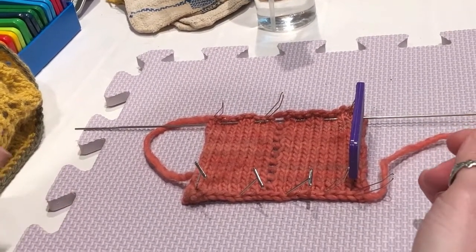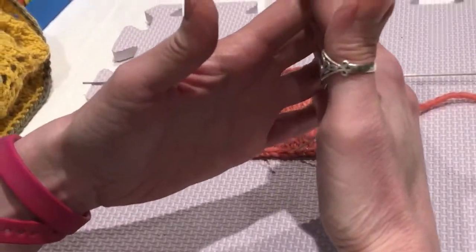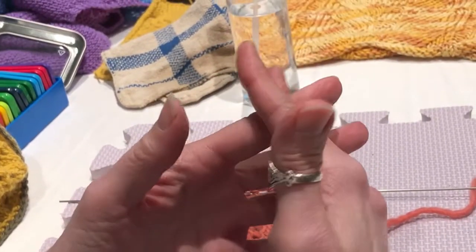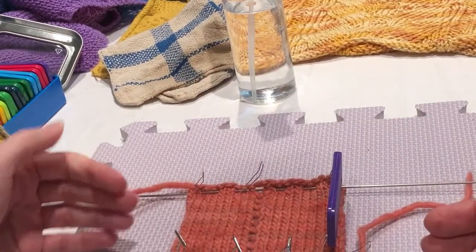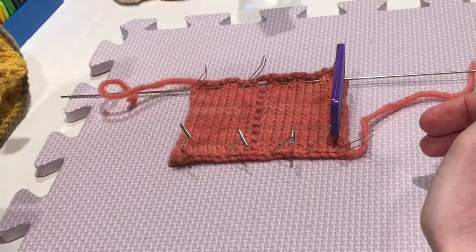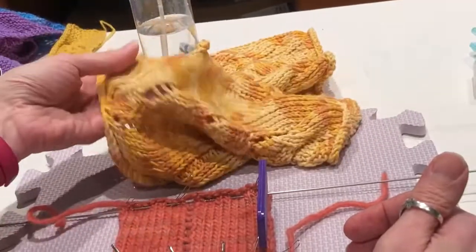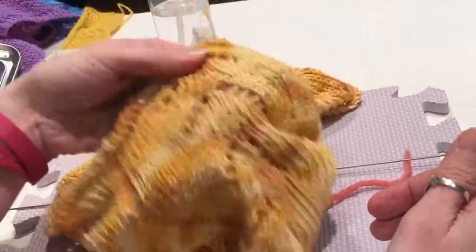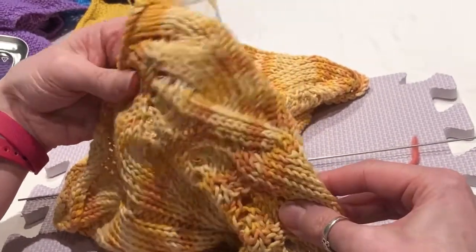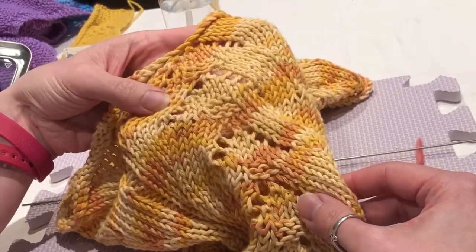Flatter. This probably needs to be aggressively blocked because this is wool. And what happens with wool is there are fibers, and when you wet it, they open up, and then when they close again, they close in that same position that you let them go. And different fibers block differently. For instance, this is a plant. This is a cotton, so this you would want to be gentle with because plant fibers, except for linen, will all stretch and overstretch, and you want to be really careful about that.